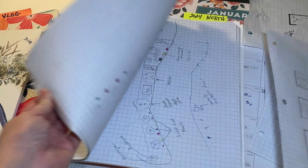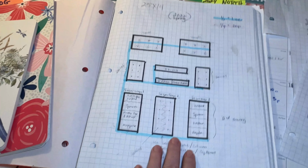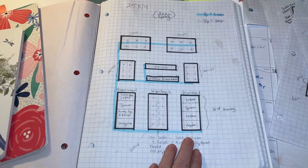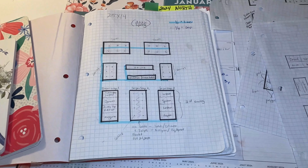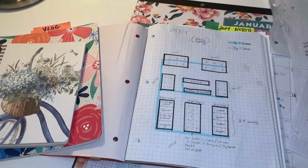So that's something that is really handy for me, is using my graph paper to do some sketches of different garden beds, as you can see, but also in particular my raised bed garden where I grow mostly veggies and cut flowers. This I really have to be on top of because, as you know, things have to go in the ground at different times, and I have to keep up with that and have a plan.